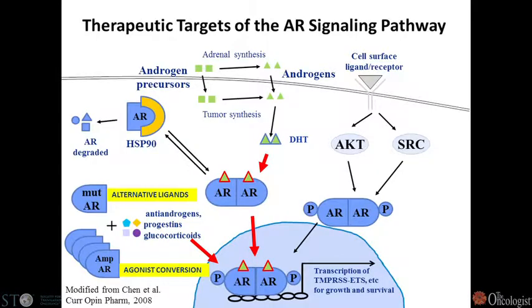So this is really a cartoon looking at some of the therapeutic targets of the androgen receptor signaling pathway. We've spoken about abiraterone earlier today, which involves adrenal and tumor synthesis of androgens. There's certainly phosphorylation, or non-ligand dependent phosphorylation, of the androgen receptor that can occur via other pathways, and chaperone proteins. But really what I'm going to talk about today are mutations in the androgen receptor and amplification of the androgen receptor that allow for promiscuous ligands and also contribute to the conversion of anti-androgens from antagonists, which actually block tumor progression, to agonists, which can actually cause cancers to grow.